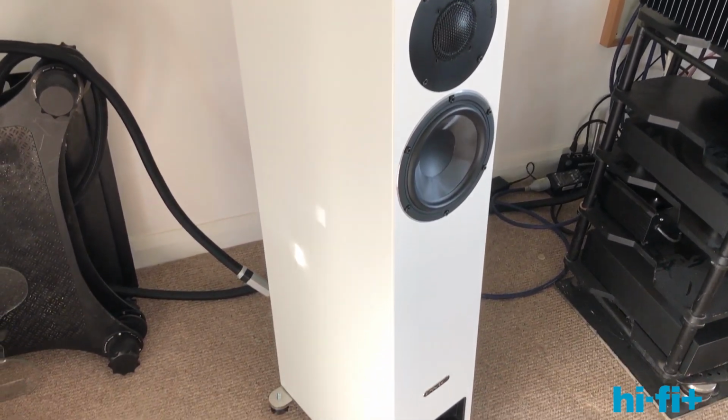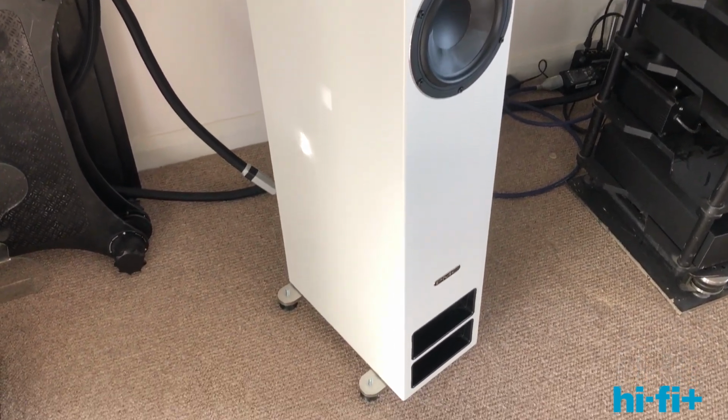And these loudspeakers really made the most of that upgrade in amplifier. You could just hear a lot more, basically. So much so that I've hung on to that power amplifier and actually bought it because it's that much more revealing than what I had before.